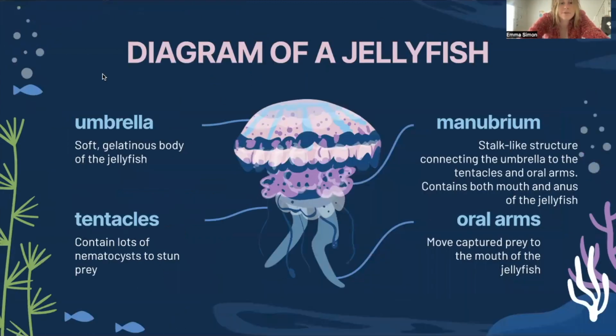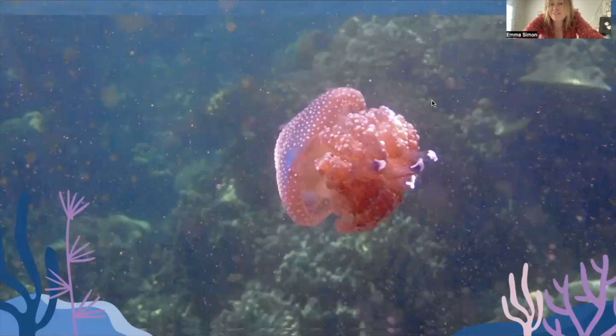Here's a quick diagram of a jellyfish showing and explaining the different parts of its anatomy, including the umbrella, the manubrium, the tentacles, and the oral arms. This is a picture of a jellyfish that I took over in Thailand.